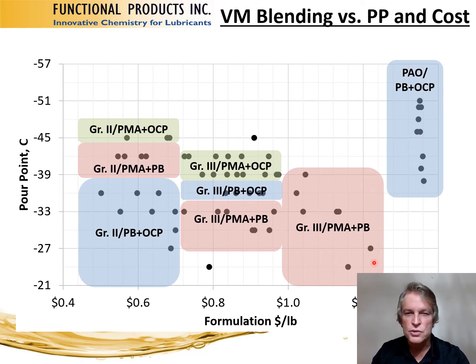But this was a bit of older data, and you can see the difference when you start looking at PMAs, PMAs plus OCPs, PMAs plus OCPs in Group 2. It's an inexpensive formulation and has a pretty good pour point. So these are things that we discovered as we looked through this study.